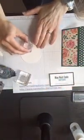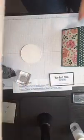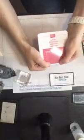Now you can't see it. That's why this technique is actually called ghosting. I don't even think I told you that yet. Because it's kind of magical, like a ghost. It will appear. Okay, this is Melon Mambo Classic ink.